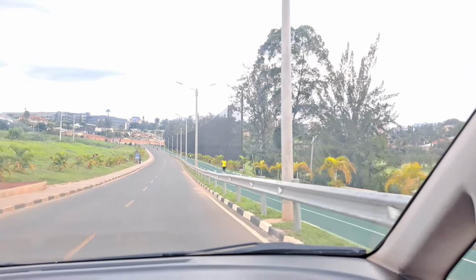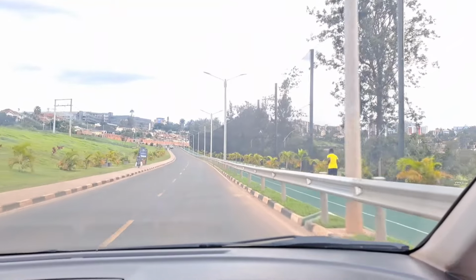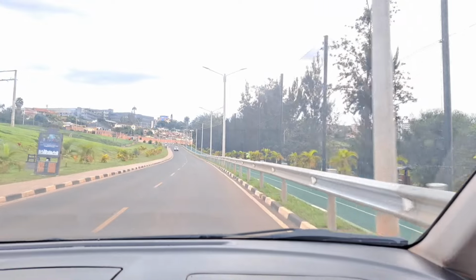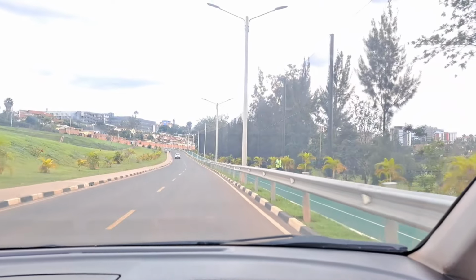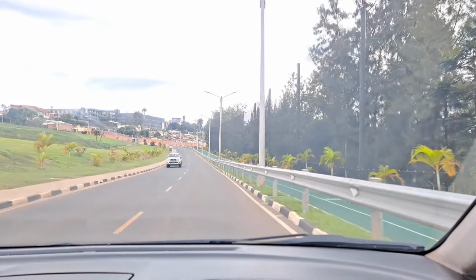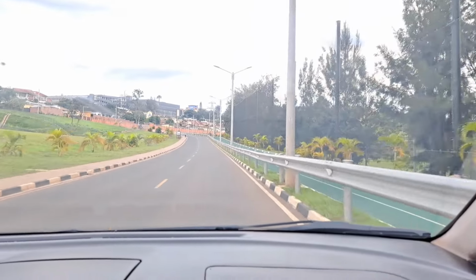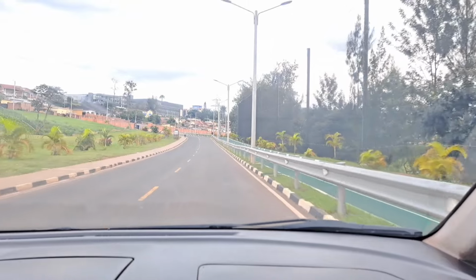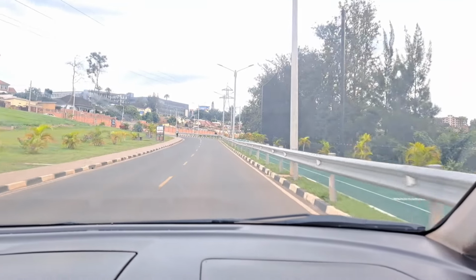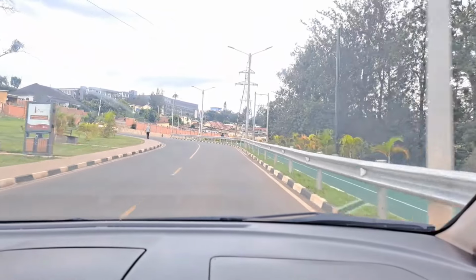Just next to the golf course, you see people are working out, running. Oh God, is it that Rwandan people like sports so much or what? I don't understand. No, you have a free day. This is a country for everyone, so everyone finds their hobby here. You run, you play golf, you play basketball. Wow, there is everything. That is so nice.